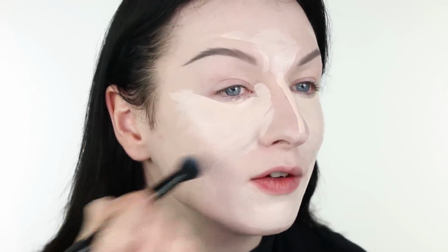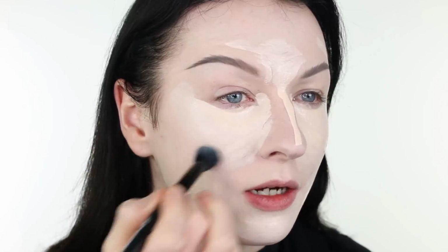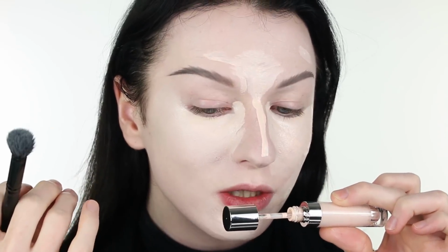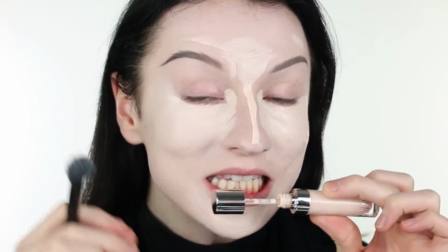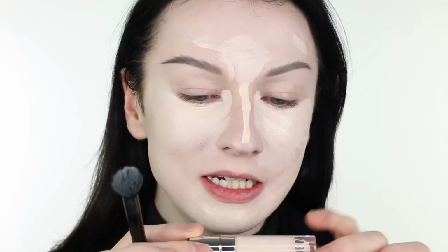Now I'm going to blend and buff and stipple all of that in with an e.l.f. Flawless Concealer Brush. I use a bigger concealer brush for the larger areas. If I were to describe its smell, well, it definitely has a scent to it. It smells like foundation. It smells slightly similar to the Kat Von D foundation, and slightly similar to the MAC Cosmetics Studio Fix Fluid Foundation. But there's almost a scent, a very faint scent that's been added to it, a very feminine scent.